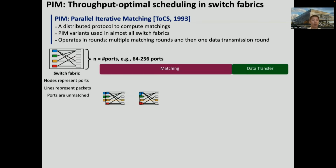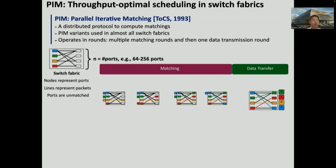The way PIM works is that it exchanges multiple rounds of control plane messages between input and output ports to compute a matching between sender and receiver ports, and then the matched sender and receiver ports exchange data in a data transfer phase. Each matching round roughly takes 1 RTT, which is typically at picosecond scale in a switch.